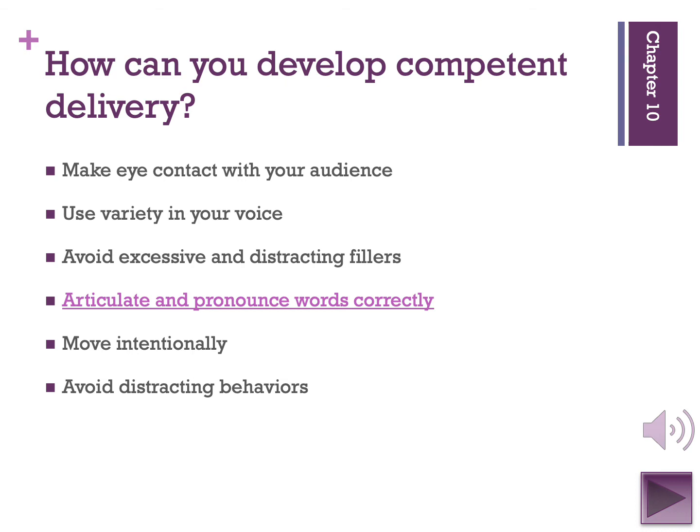Avoid fillers like um, uh, etc. These are a natural part of our dialect and are impossible to remove completely. However, when they are excessive, they become distracting. The best way to limit these is to prepare and practice your speech ahead of time so you don't have to stop and think about your words. Instead, use unfilled pauses, which will create dramatic effect and allow the audience to consider what you're saying.